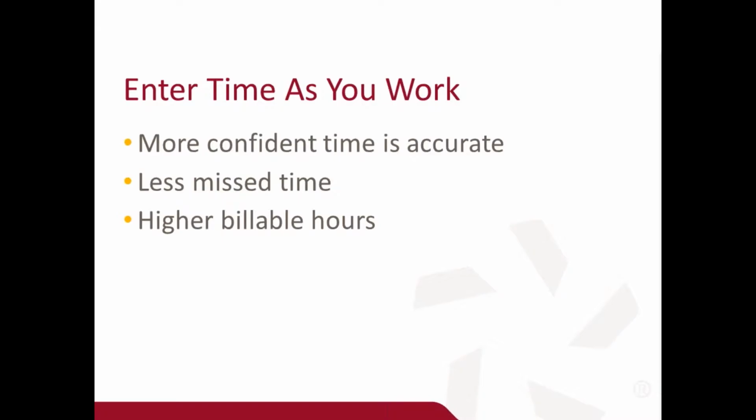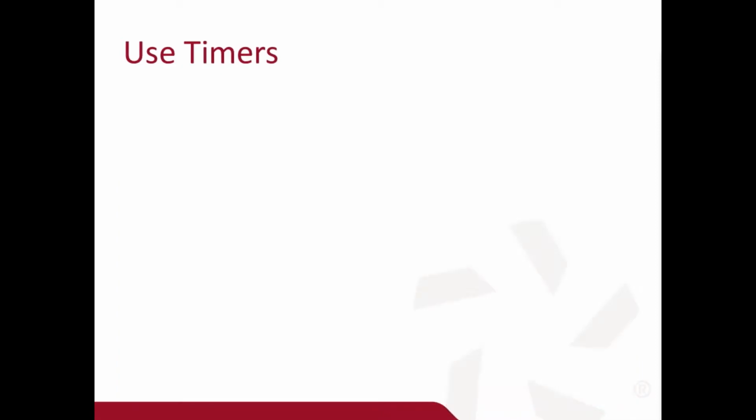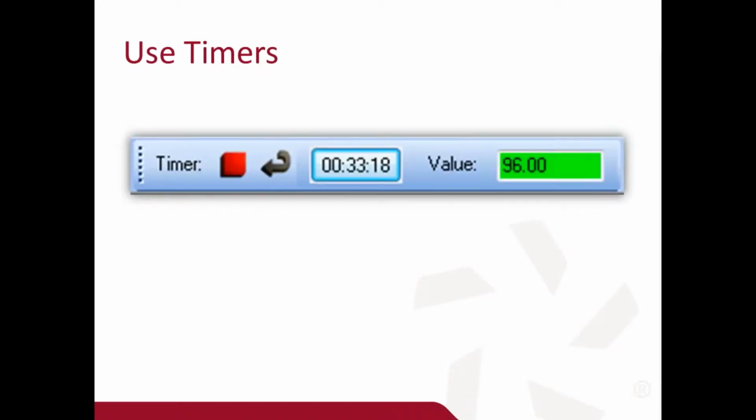So what are some ways we can accurately track our time? One way to be more accurate is to use timers. In TABS 3 billing software, we have the ability to track each fee with a timer. Simply click on the green arrow and the timer starts. When using the timer, we can also see the time increase, and the value of the transaction that you're working on as that time is going up.